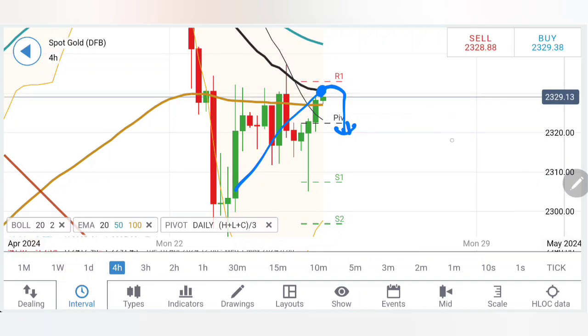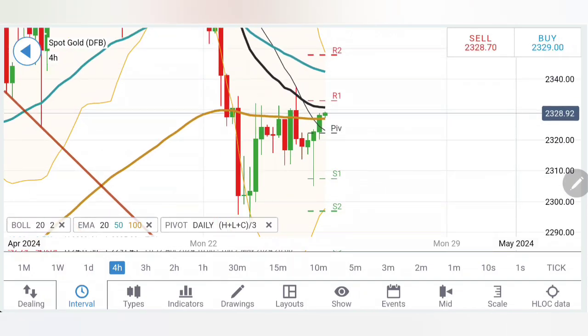So as we have discussed several times earlier, as long as the 2340 42 zone is not taken, we should not be treating gold as bullish.